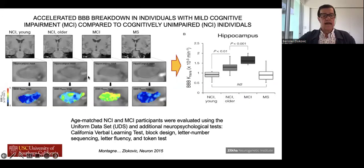What is also interesting is when we compare age-matched individuals with no cognitive impairment to those with mild cognitive impairment, which is usually classified by the UDS system, CDR 0.5, and additional neuropsychological tests, we can see a huge difference. People who have mild cognitive impairment develop larger blood-brain barrier dysfunction compared to age-matched individuals that are cognitively unimpaired. And you can see here on the hippocampus mask that there is an increase in older individuals above 65 years old compared to younger individuals. And in individuals that develop mild cognitive impairment, there is even more pronounced blood-brain barrier breakdown.